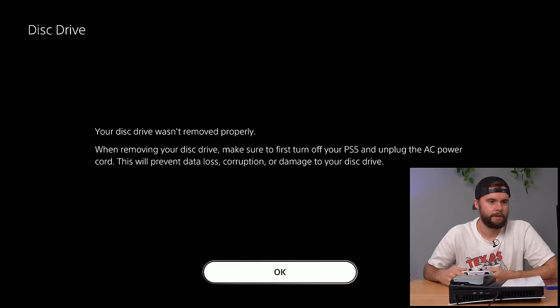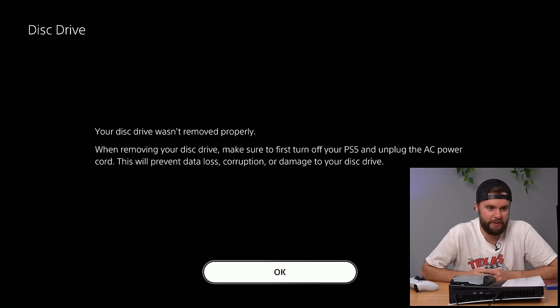Your disk drive was not removed properly. Like, 6 months ago, I would have never expected to see an error like that on any console ever. But, yeah, when removing your disk drive, make sure to first turn off your PS5, then unplug the AC power to prevent data loss, corruption, or damage to your disk drive.